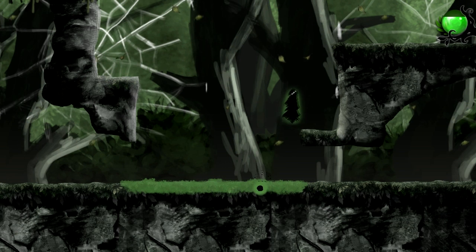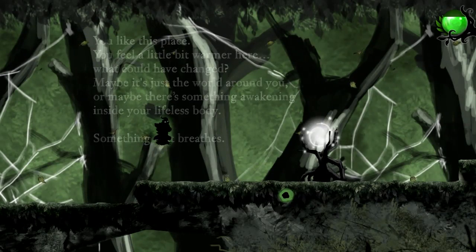I think I need to actually jump from that peak instead of fall, and then we should be able to reach a high enough point. Yep, that is no problem. I just got to make sure I maintain my velocity in one direction. There we go. And there is another checkpoint.